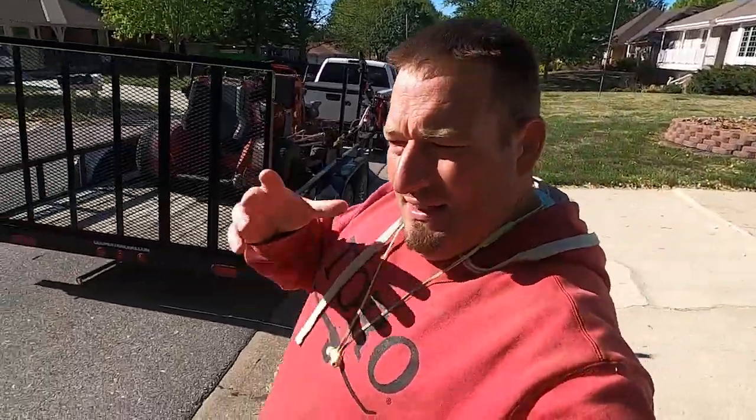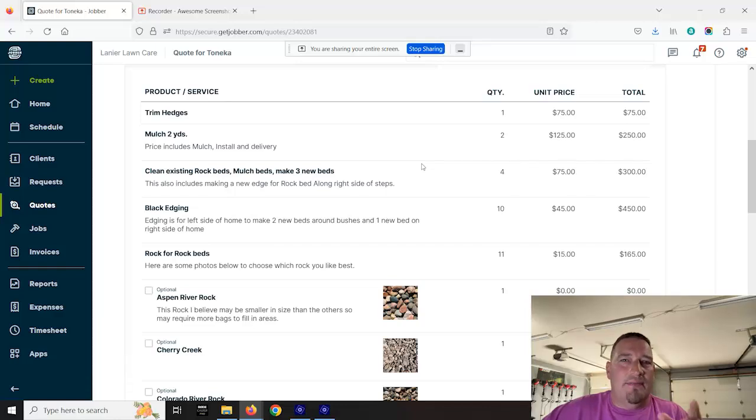And that is I can add these photos of plants and stuff like that to the estimate, to the quote. And so I'm gonna show you that right now. All right, guys, so I got this quote here pulled up, and I'm gonna walk you through this real fast here.